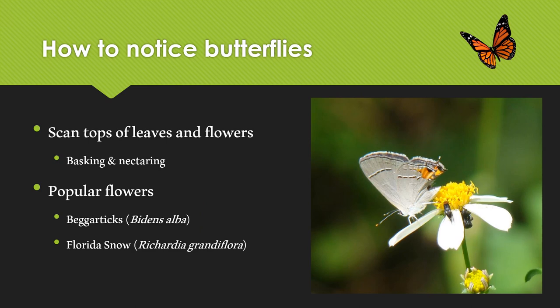When you are scanning the tops of flowers during a butterfly count, after a couple of hours, your eyes might start to get a little bit tired. So it's good to know which flowers are the most attractive to butterflies, and you can focus your attention on those particular plants. One of those very popular flowers is shown here.